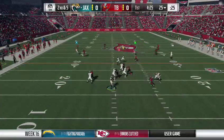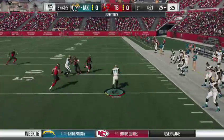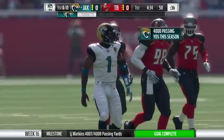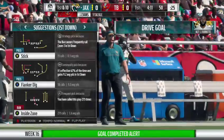Now they'll throw here out of the gun. Dumps it off to Fournette. Space to Manu. And finally brought down right at the midfield stripe. That one goes for 24 yards. Just the first quarter, but tackling is going to be so important going forward.